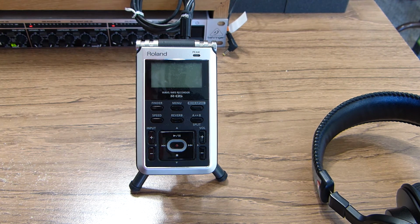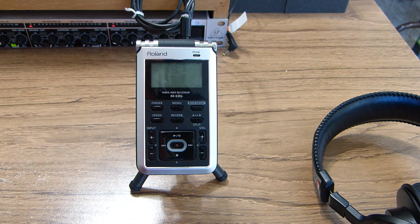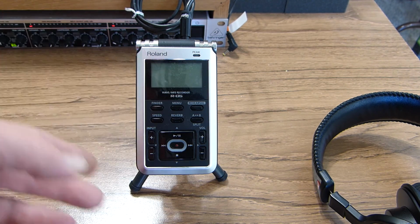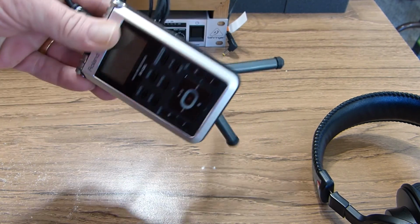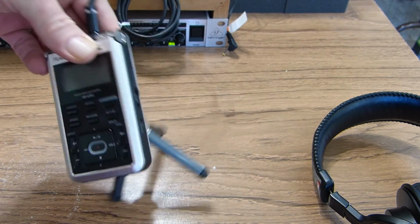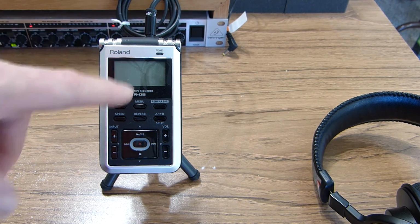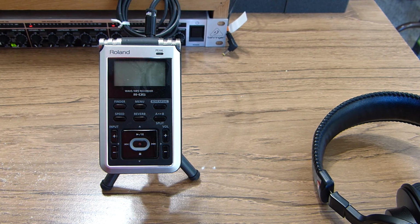Now, if I had my chance to do this over again, I probably wouldn't have gone with this unit. I probably would have gone with the Zoom H4n because of allowing you to use different microphone inputs. This doesn't. It also has a mini USB adapter and a headphone jack on there as well. It's actually quite nice, and it's really a good idea when you're recording sound to capture on a digital recorder as opposed to going directly into your computer, or at least do both at the same time.